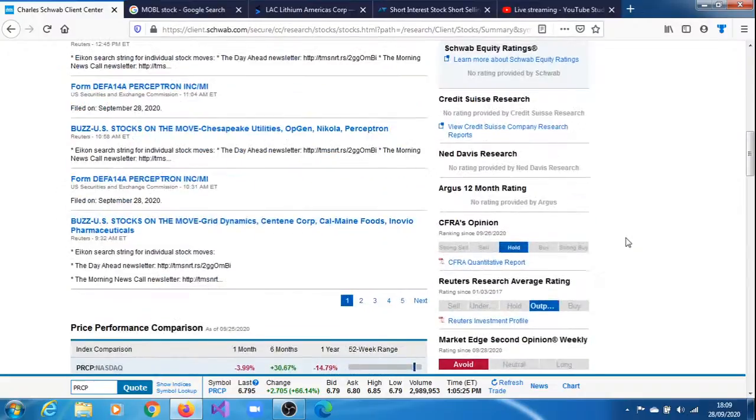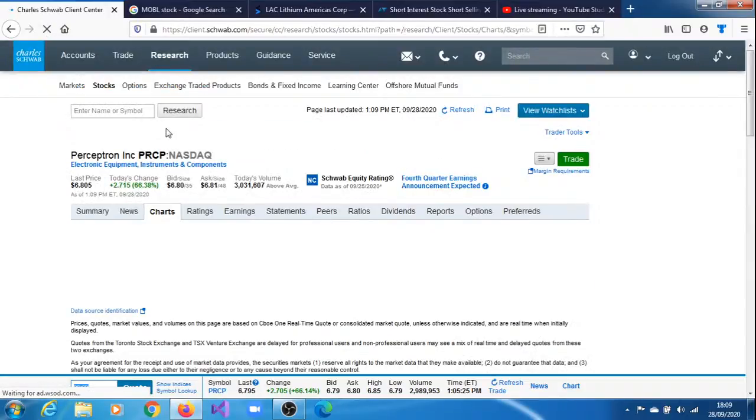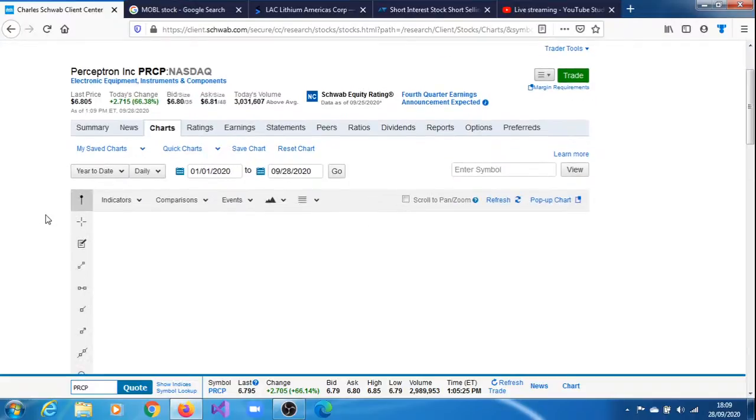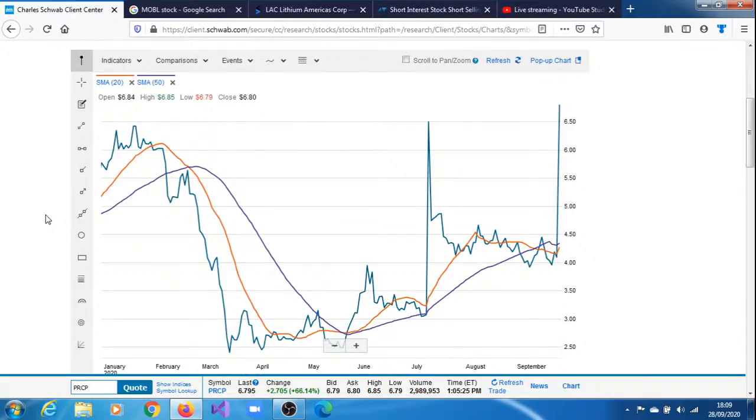Okay, so let's see what the chart is saying. This is not the first time it has had this sort of spike, after also trading below the short and medium trend line, after some amount of consolidation. Look at that as well. Okay, so this is from the lockdown period.